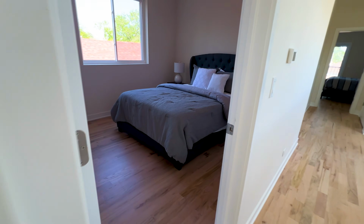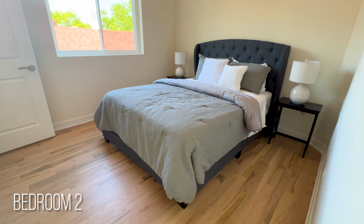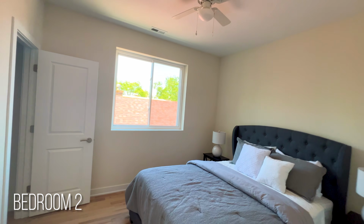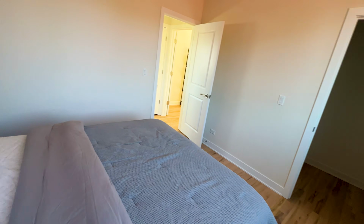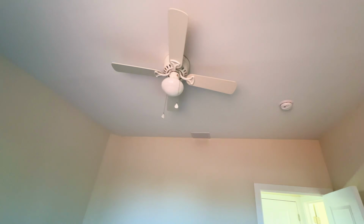Okay. Here's a second bedroom. Of course, that's a full-size bed. Actually, there might be a queen as well. But full-size bedroom, giant windows. Not even the old windows where it goes up and down. These slide left and right. Very nice. Turn this way. You got your closet, and of course, you got your ceiling fan.